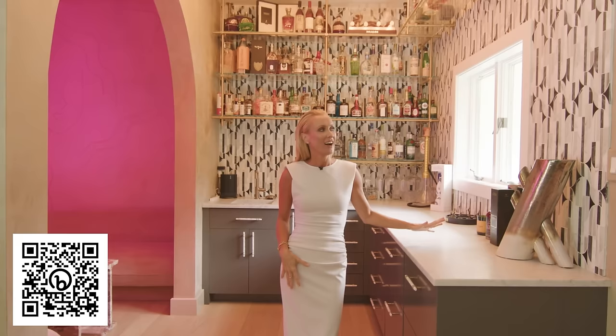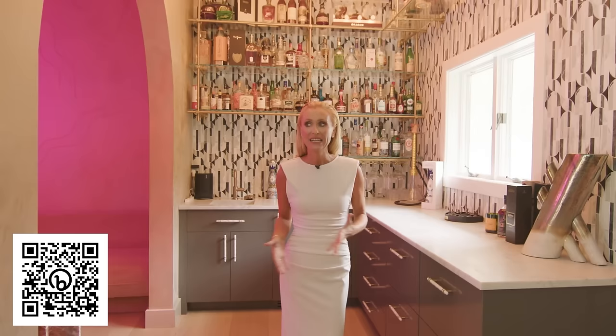We created this to have our own club inside our home. When we were renovating this house, it was in the middle of COVID and nobody was doing anything, and I still wanted to kind of enjoy my life, obviously at home. So that's where this space came about. It used to be the laundry room, and now it's our lounge and bar space.